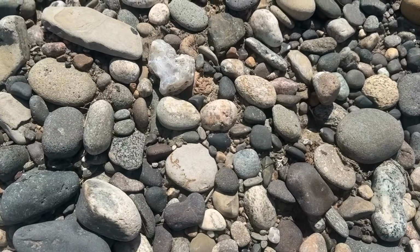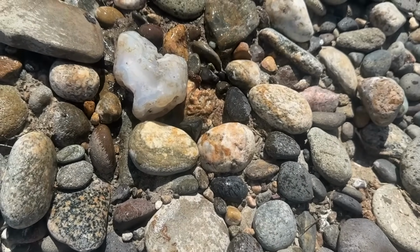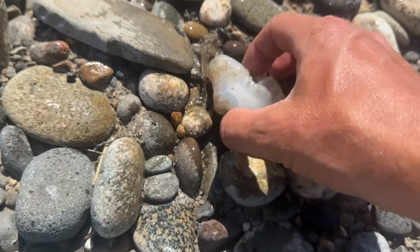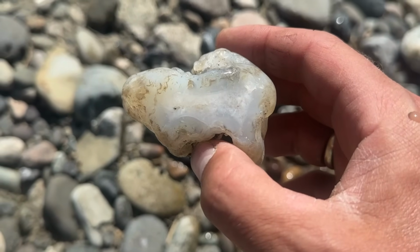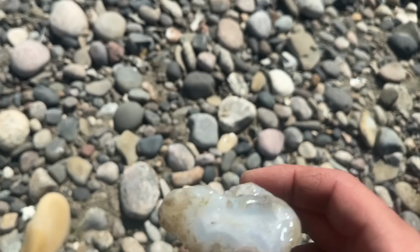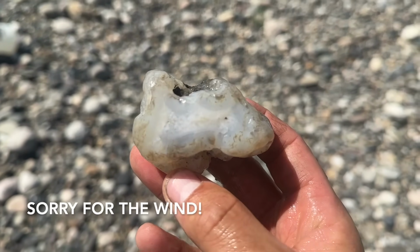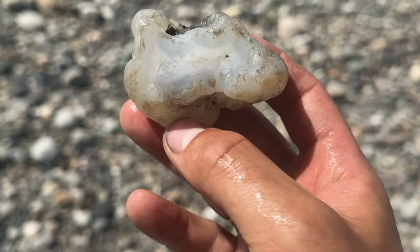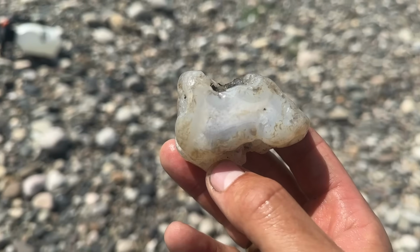And Alina found this agate right here, which actually looks quite stunning. Look at that. Man, that's really pretty. Let's go ahead and get it cleaned all the way off. All right, there you have it. It's a beautiful little quartz agate. And I want to say there's some banding in there too.